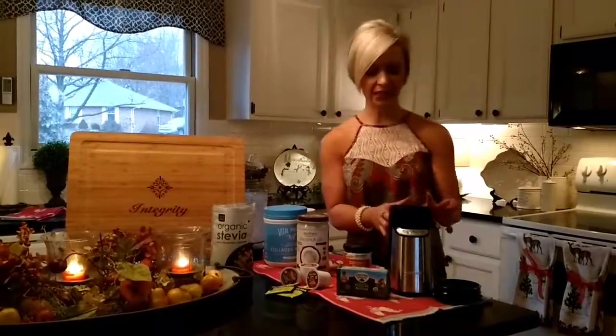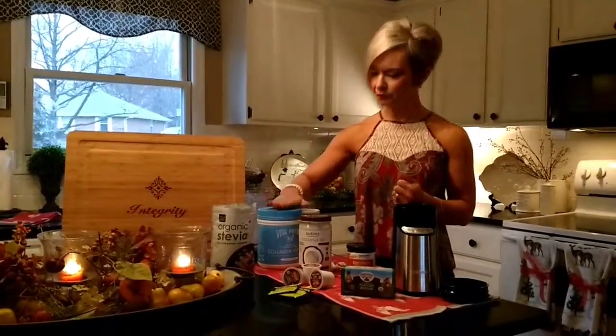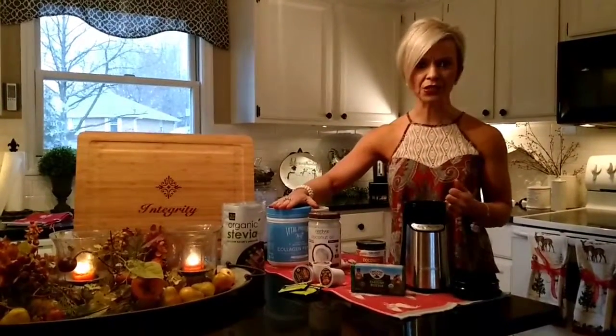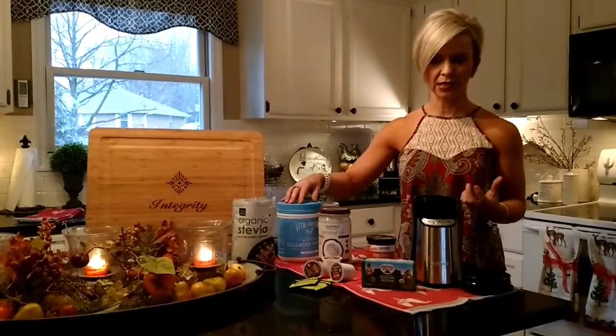If you don't have a blender, you can take this oil, put it in your coffee, a little bit of stevia, it will melt. It won't melt as well. It won't have the same coloring, but it still works and you'll still stay sustained from it. This is an easy way to get your fatty acids in and to feel great all throughout the day. And remember, in the afternoon, to add more calories to it and to get some protein in, add that collagen protein into it.